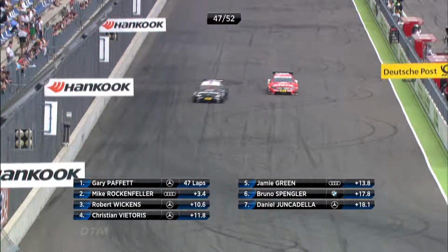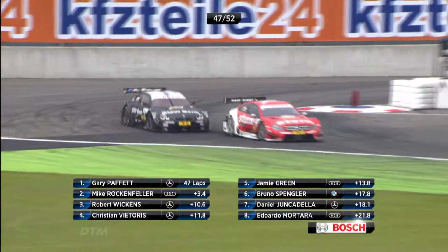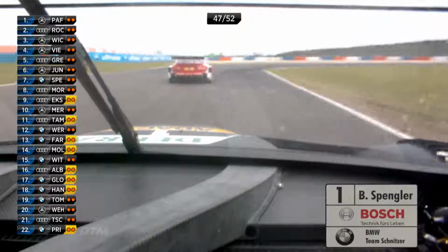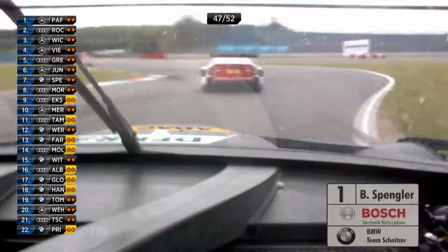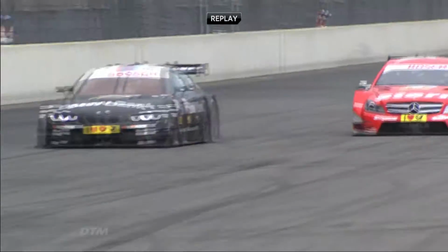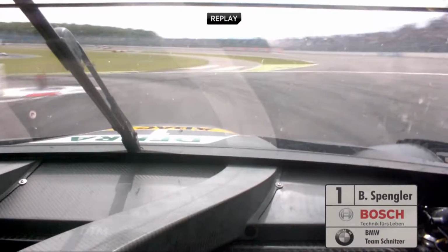Juncadella challenging Spengler, challenging the champion, dives to the inside, and he makes it stick. Great move by Juncadella. This is by far the best showing in the DTM we've had from the young Spaniard, the reigning FIA Formula 3 champion. And Spengler, you'll be wondering about that and thinking Mercedes must have a very good setup here. If this young man can overtake me, that's probably the first time he's ever overtaken Bruno Spengler.